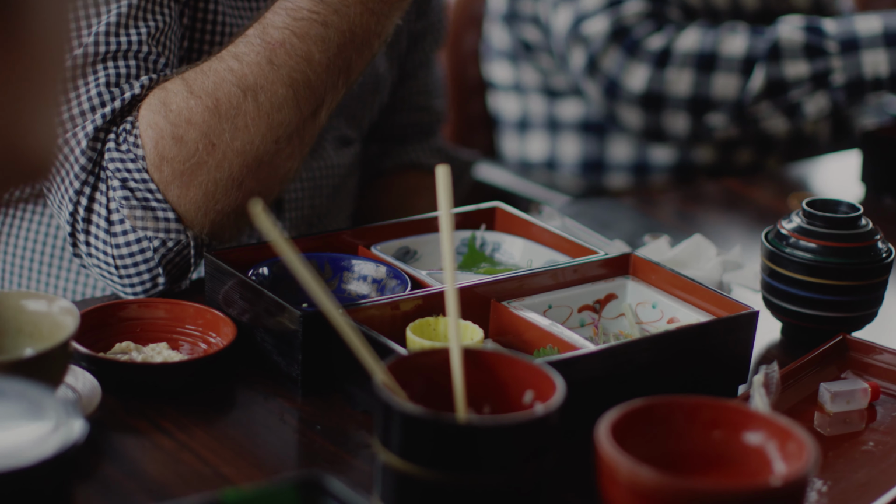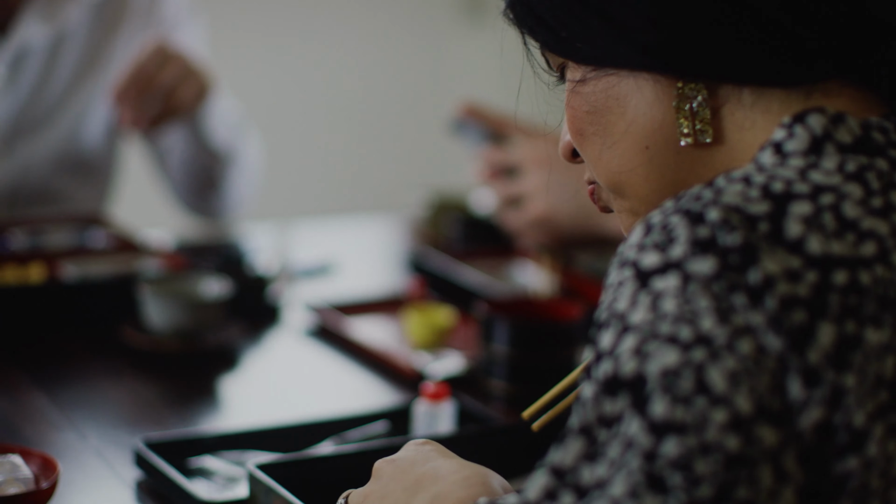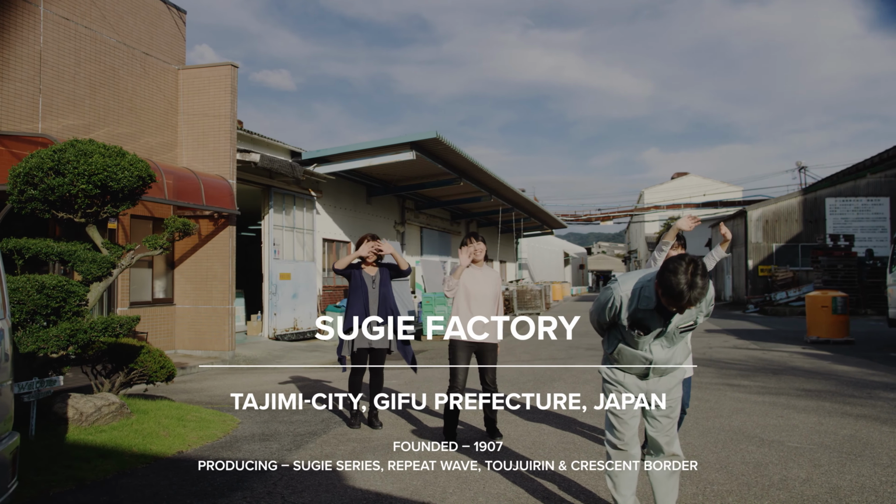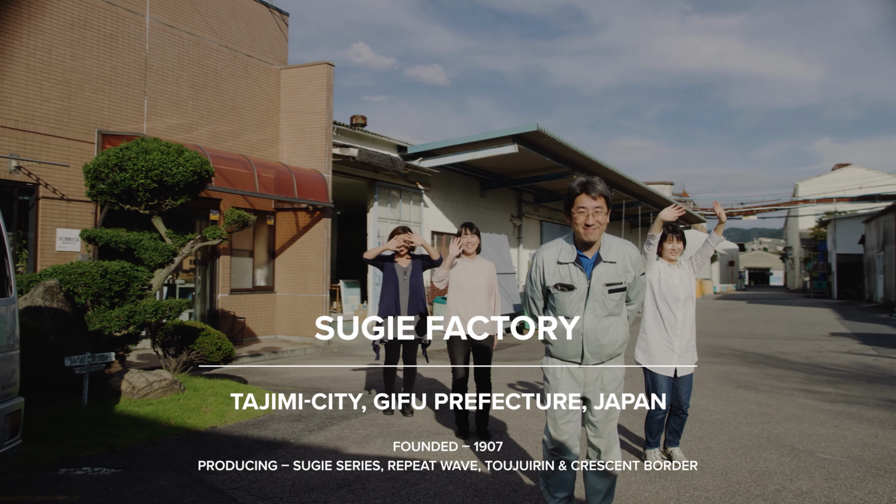Sometimes we have a bento box at one of the factories. We're always looked after like very special guests. You know, the way people greet you, they stand at the front, they bow, and are excited to have you visit them and meet the factory and see what they're producing, see new interesting tiles.